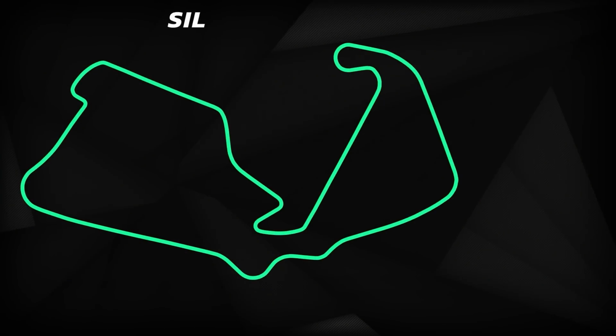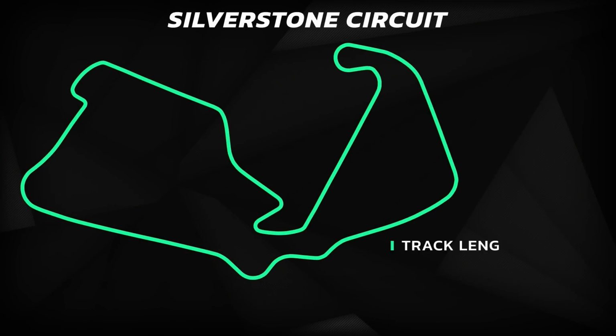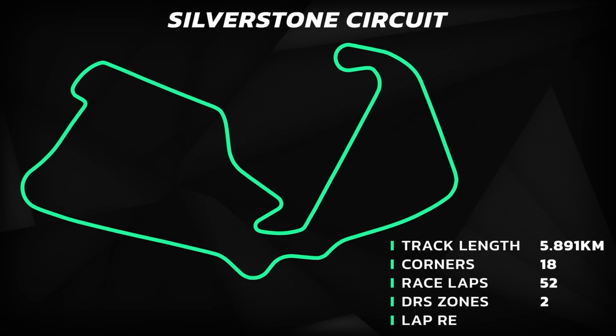A lap of the Silverstone circuit is 5.891 kilometres long. That is just over 3.6 miles, if that's what floats your boat. Okay, and is made up of a total of 18 corners with a race lap record of a 1:27.097 set by Max Verstappen in 2020, and come Sunday we are set to see 52 racing laps.